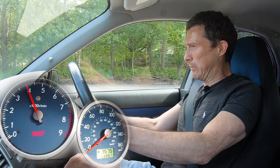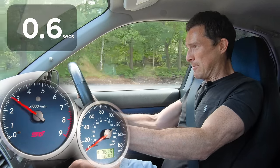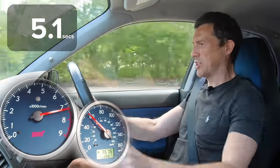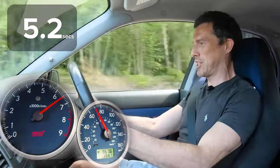Here we go. Can I do it? Here we go. Not too bad. Oh, you have to wait for it to spool up on the turbo. Ooh, once you've got the boost on, this thing flies.